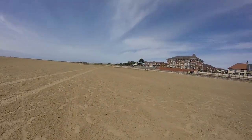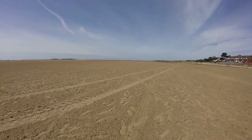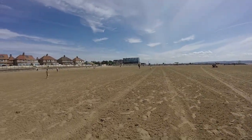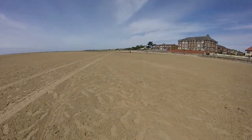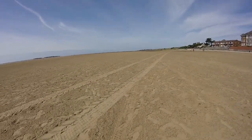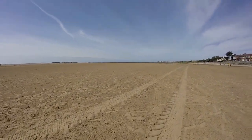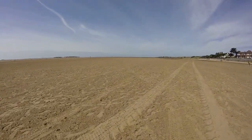There are people on the beach enjoying themselves, playing cricket and what have you. Why not? Just twiddle around and I'll show you what's happening. That's the boating club, that big glass building. Private houses, private flats. I spent hours walking around here with my dogs in the past.